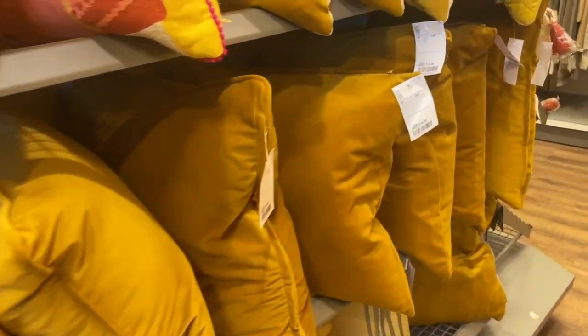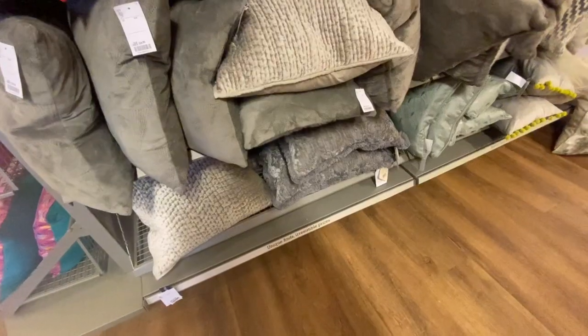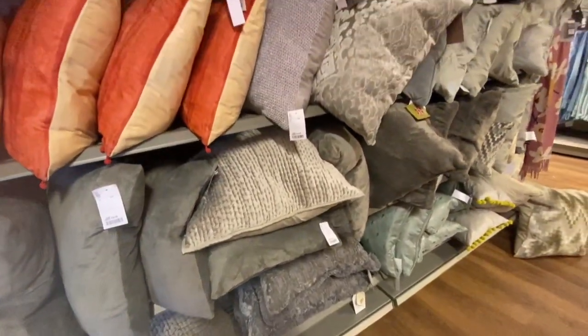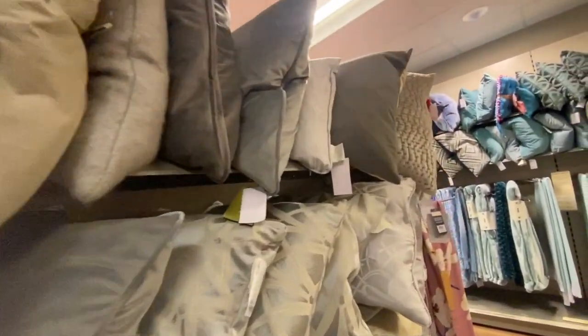Moving on to cushions, and as you can see, I was instantly drawn to these sort of mustardy autumnal coloured ones, but they always have an amazing selection of cushions in store. As you can see, ones with a variety of patterns and in a variety of different colours.